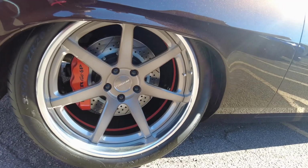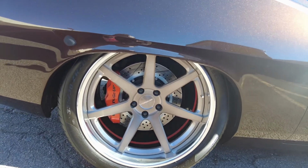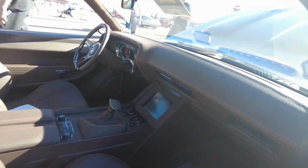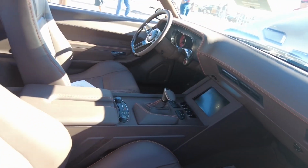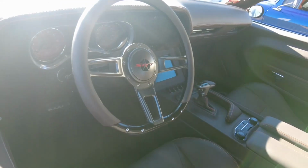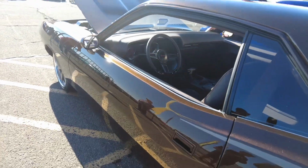And look at the wheels. Massive brakes. I've never seen, man, these brakes are what, 14 inches? Wow. Badass. Wow. All the modern amenities in this thing too. Man, this is just over the top. Good Guys, you see some stuff that just blows you away, man. It's not even comparable to supercars. In my opinion, when you build something like this, this is a supercar.